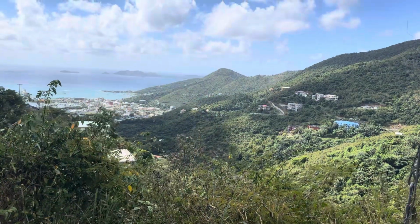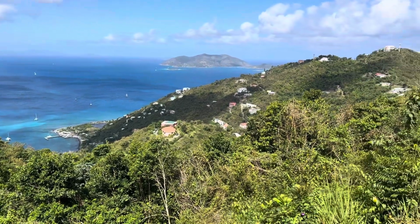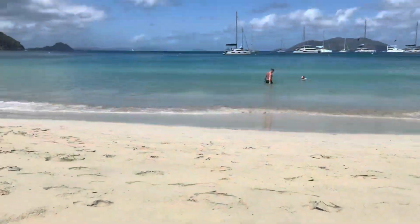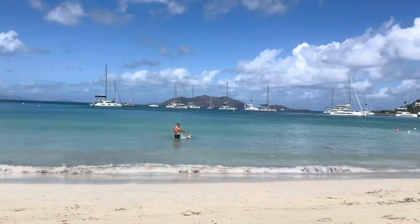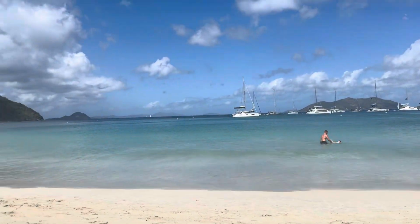The transfer bus did also stop for some great opportunities to take beautiful photographs. The scenery was stunning, as was Cane Garden Beach. Oh my God, look at my view for the day. And get me in that sea is all I can say.